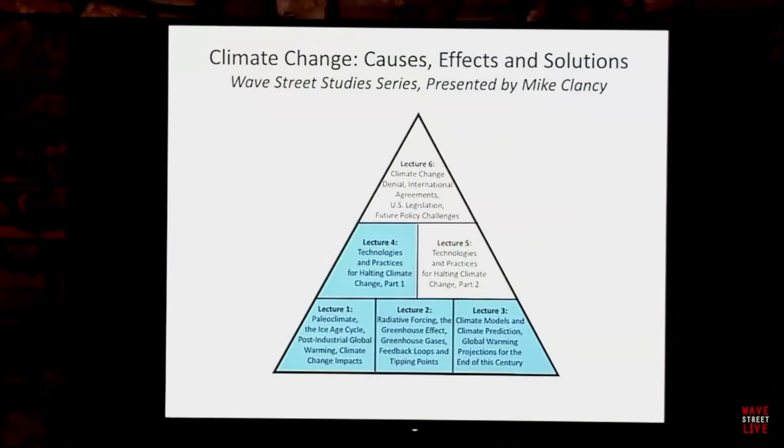Last week we began discussion of technologies and practices for halting climate change. The first 3 lectures were about the science of climate change. We're going to finish up on that today, technologies and practices. We're going to finish up talking about drawdown.org. We spent a lot of time last week talking about drawdown.org.